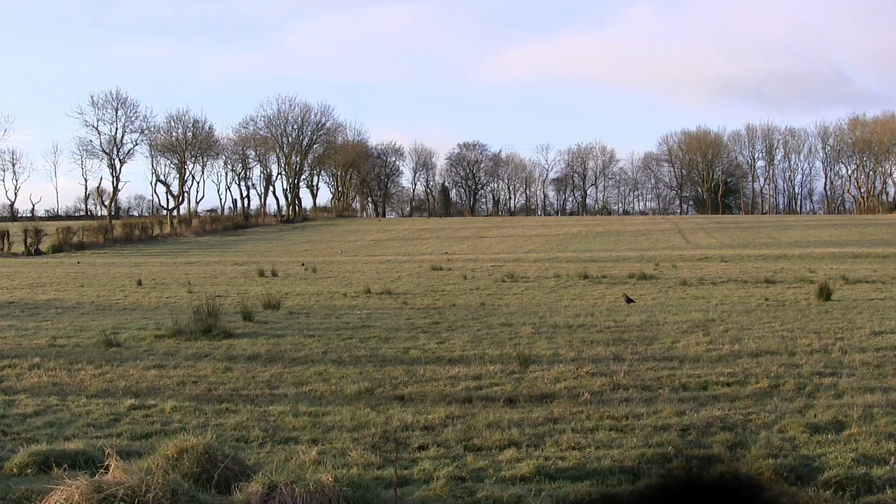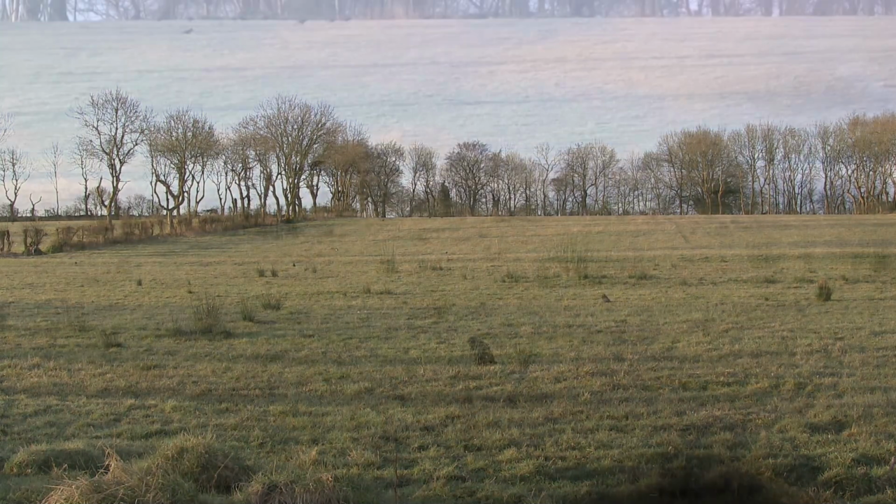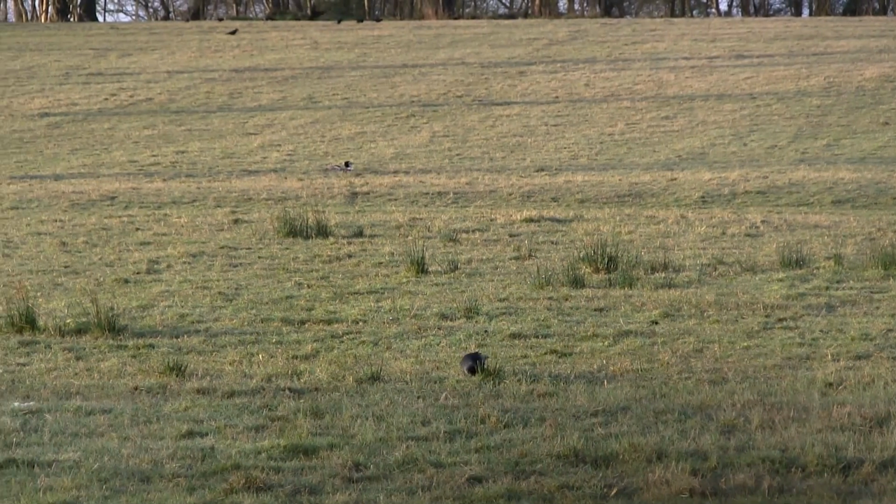The hide must be doing a good job, as this jackdaw dropped in about 15 yards away.